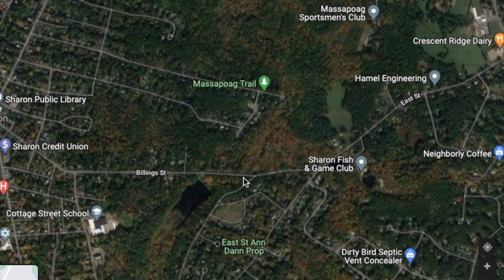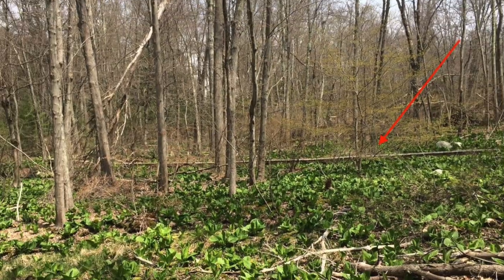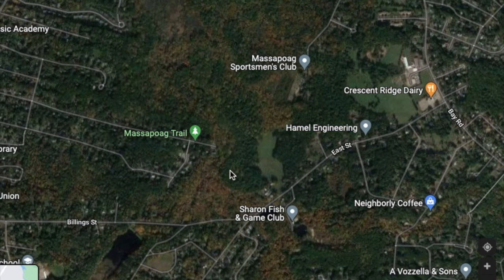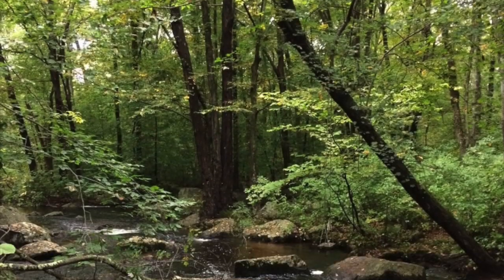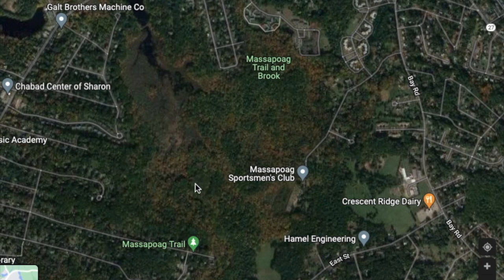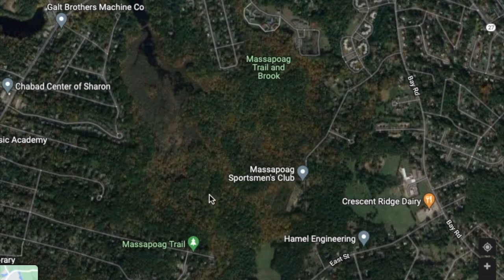And then you will follow further down here. You cross Billings Street, and here you can walk on an incredible boardwalk. You will continue on the right side of the brook. Right here you will cross the bridge. And somewhere here you should see Devil's Brook. And right here is the last part, which is Trowel Shop.